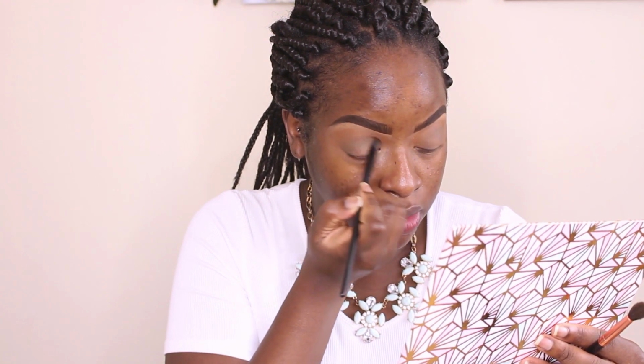I'm thinking I'm going to bring that colour in just a little bit more. I usually kind of just stop there, the dark brown, but I'm going to bring it all the way in and see if I can do quite a defined cut crease.